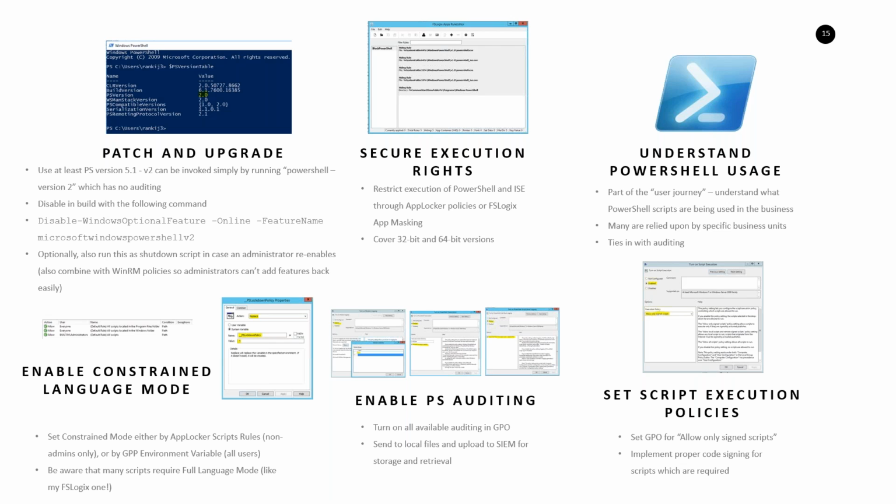Secure execution rights. This is basically being able to secure and know who can run PowerShell in your environment. You want to make sure you cover both versions of PowerShell. Make sure you do PowerShell and the ISE, and any program you have on your platform that runs PowerShell, possibly an integrated terminal like VS Code or something like that. You can do it a number of ways.